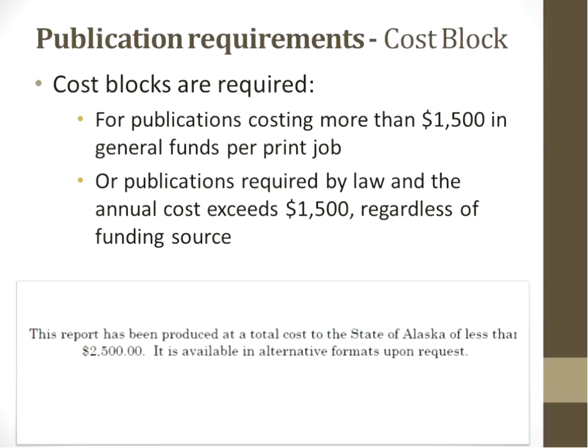This is the little blurb, there's an example there, that's on most publications. It says basically how much the publication cost, how much it cost per item. So it will say, for example, that a certain document costs $2 for each document to print. Also, sometimes it will have the purpose of the publication, where it was printed, and if there is a specific statute that requires the printing of this publication, it will have a citation for the statute, so you can go look that up.